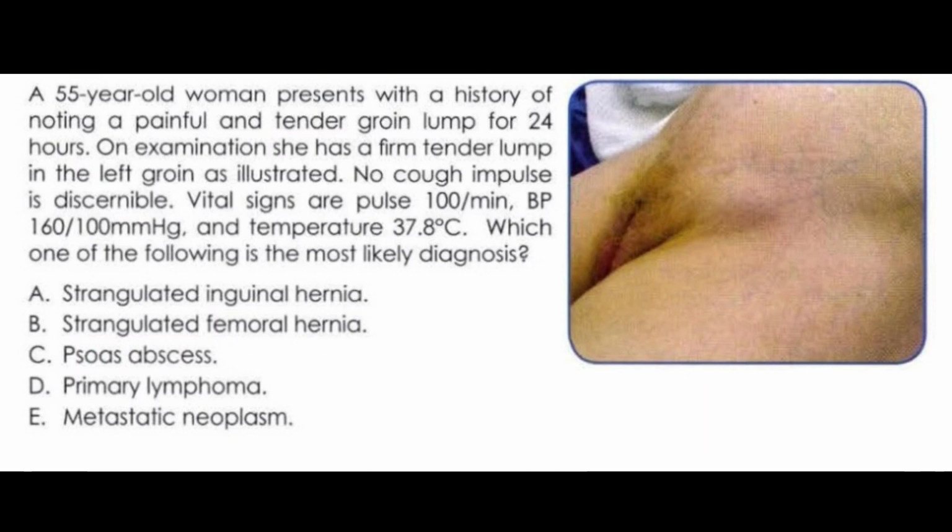A firm, tender, non-reducible lump in the inner upper part of the femoral triangle is illustrated here, overlying the saphenous opening, just below and lateral to the pubic tubercle, which marks the site of exit from the femoral canal, medial to the femoral vein. Such a swelling will be either a strangulated and obstructed femoral hernia, which now exhibits the classic signs of strangulation, being tense, tender, with no cough impulse, and irreducible.